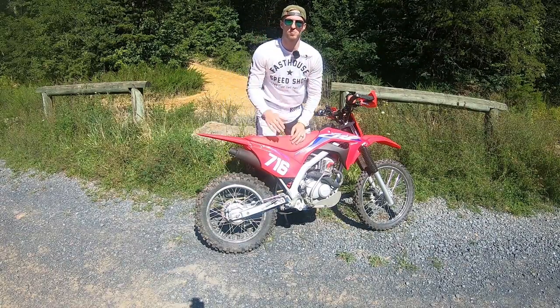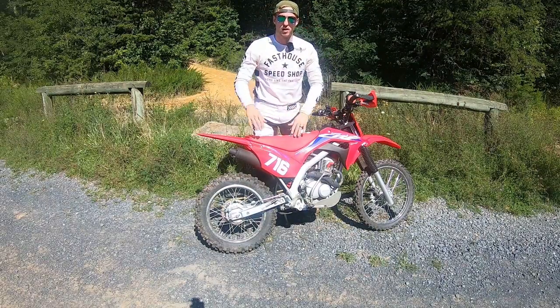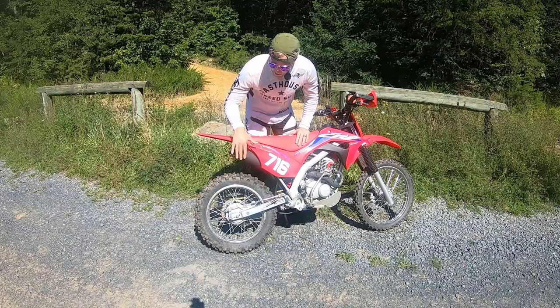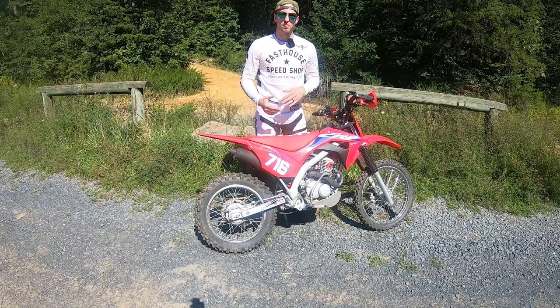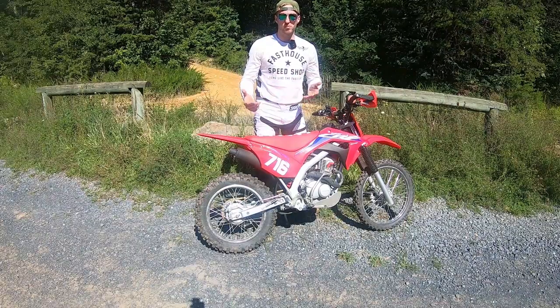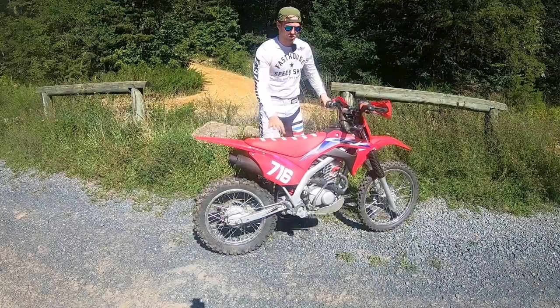The next dislike would be this rear drum brake. I wish it had a disc brake. This thing works just fine, and yeah, sure, it's easy to maintain, and a drum is reliable, but man, you just cannot modulate it like you can a disc brake, which makes more aggressive standing and riding a little bit tougher.